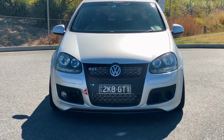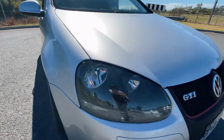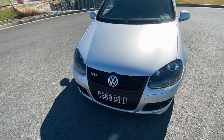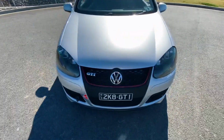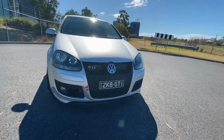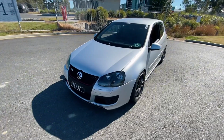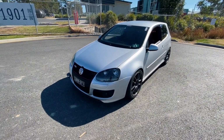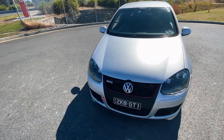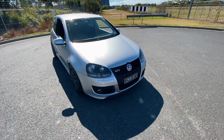At the front of the Mk5 GTI, of course, we have these halogen headlights which have been retrofitted with LED bulbs, which is very good. The grille has seen better days. Little bit of a crack there, but it's okay. The whole front end of this car looks very aggressive. The Mk5 GTI is probably the best looking GTI in my opinion. Looks very, very good, and obviously this is not a very standard Mk5 GTI, so we'll get into the mods a little later. But yeah, front looks pretty good, and that's really all about it. Nothing really obvious apart from the tow eye.